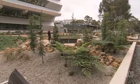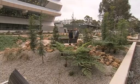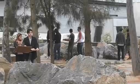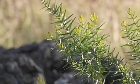James, this is really a most remarkable garden. How did it all come about? Well, a couple of years ago, the Dean of Science here at Monash University decided that he wanted to bring new concepts into teaching science here at the university, and said, we want to build an outdoor teaching laboratory so our students can start working on it. Rather than go out in the field, they can just come here and get an idea and appreciation of what we're doing as geologists.